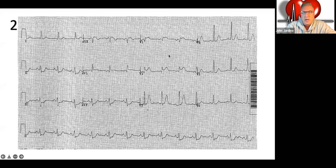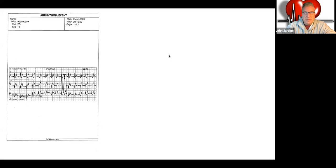So the importance of getting a second EKG or repeat EKGs here is really the take-home message. Don't rely on one EKG, especially if the patient's symptoms are changing or you have some time. Repeat it in 5 minutes, repeat it in 10 minutes, and you may see a completely different picture.